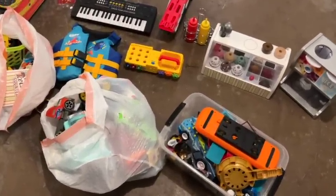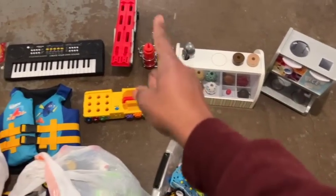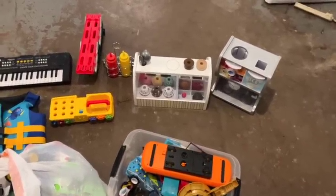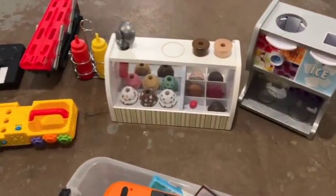All right, guys, first things first. Over here, you guys, we have one, two, three Melissa and Doug toys. And as you know, Melissa and Doug is a very popular yet expensive brand, okay? But they are good quality toys, and that's why I love them.